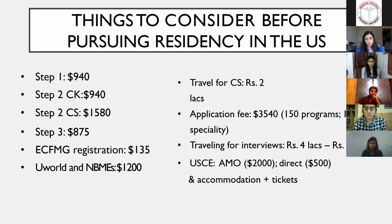So it's an expensive process, but it is an investment into your future. But these are things to consider because a lot of people need to start saving pretty early on, or need to let their family know that this is their plan in the long run.